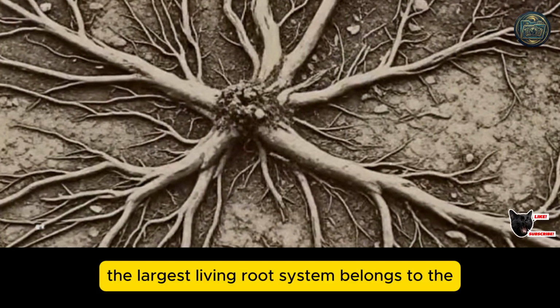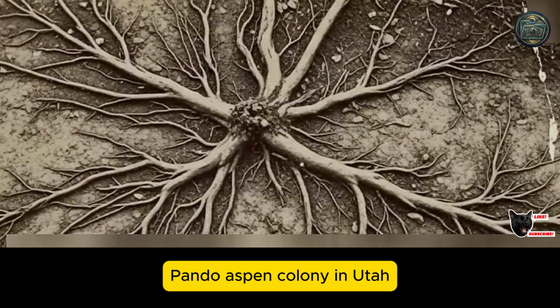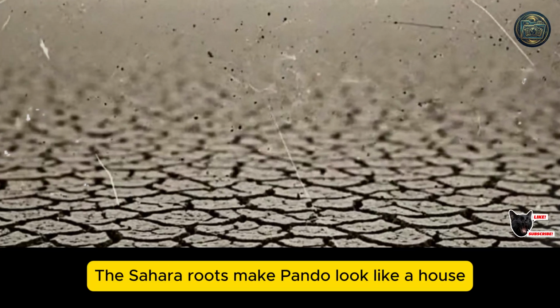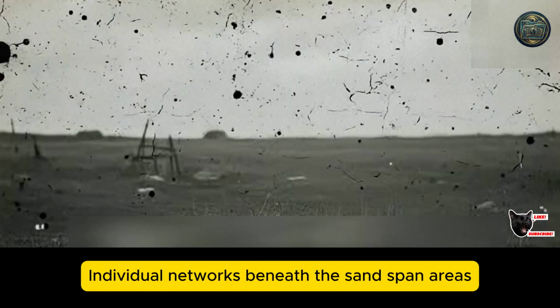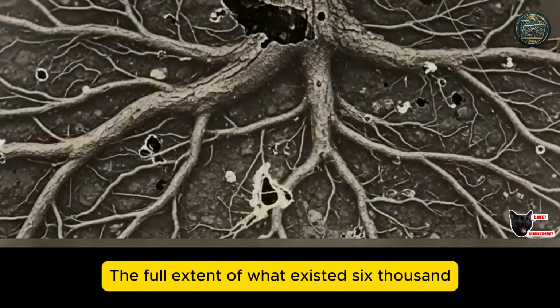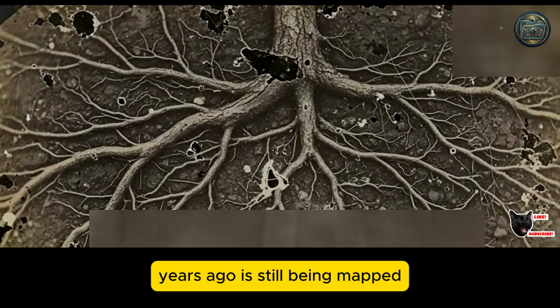Today, the largest living root system belongs to the Pando aspen colony in Utah, covering over 40 hectares and weighing around 6,000 tons. The Sahara roots make Pando look like a houseplant. Individual networks beneath the sand span areas larger than 500 hectares, and those are only fragments. The full extent of what existed 6,000 years ago is still being mapped.